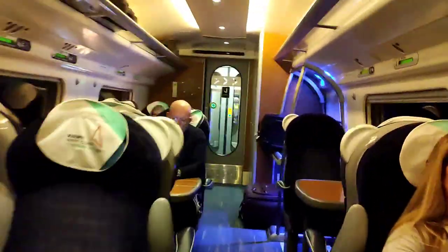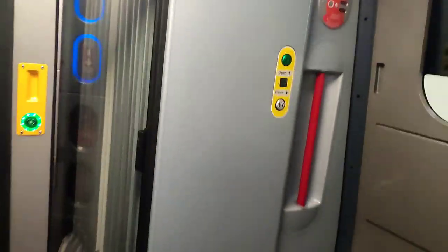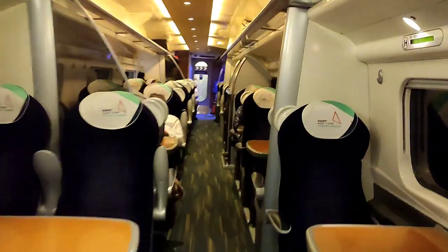This is the standard premium section on board today. You can pay a supplement of £25 to £30 and get a first class seat. What I do find annoying though is that it takes up two carriages on a 9-car Pendolino, meaning there's just a half carriage of actual first class. As you can see, it's deserted, and first class is a lot more busy than this.